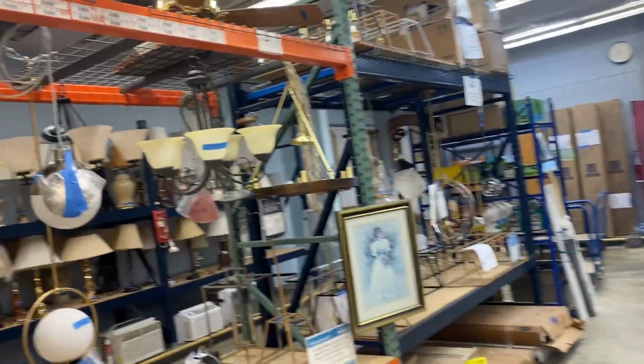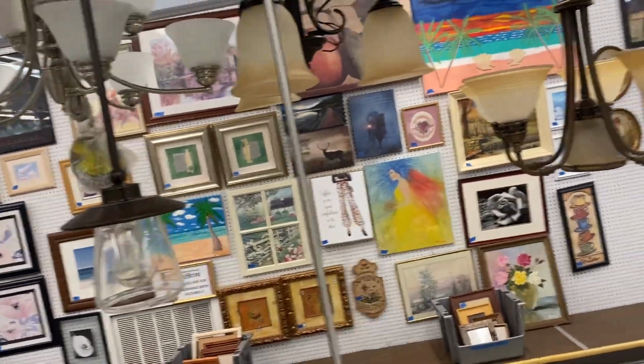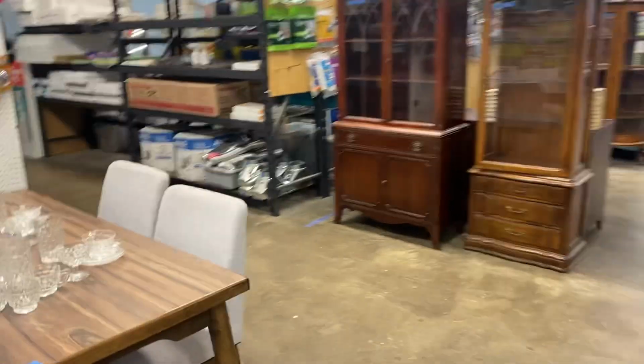But then they got lots of lamps and lighting, chandeliers, nice framed artwork and stuff, and yeah, they got plenty of that stuff too. More lamps back there. Okay, that's a snapshot of this. Looks good.